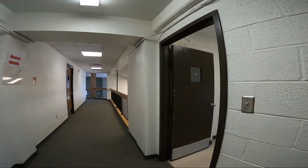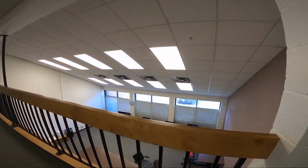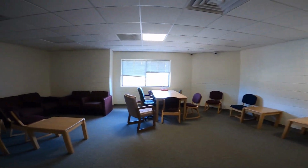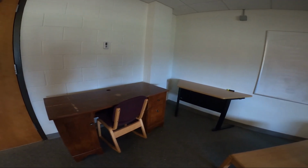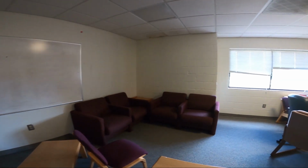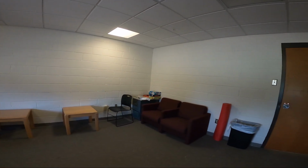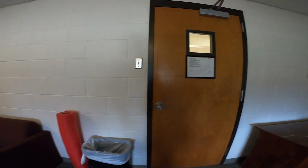So we go out here. Here's the stairwell that we first saw. Here is the study room again. Like I said, it was open. We also have this study room right here. And this is our quiet study room. We have a whiteboard in here. We have desks students can use. There's also board games in here, but this one is just meant to be pretty distraction-free.